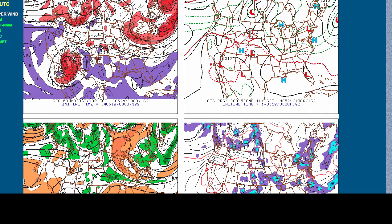Same type of scenario locking in with that pesky backdoor cold front basically lingering right over the region with waves of low pressure trying to develop along it. And it's all due to the fact that you have this blocking upper level low just not moving over the Canadian Maritimes, sending that Canadian maritime air down the coast and interacting with the more moisture-loaded, unstable air mass of the tropical nature over the Gulf of Mexico, riding northward. So it's going to be a very interesting weather pattern throughout the middle and end of next week.